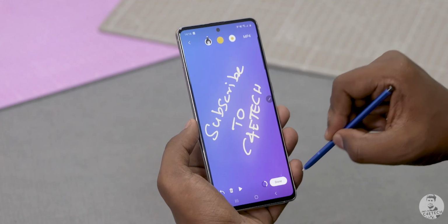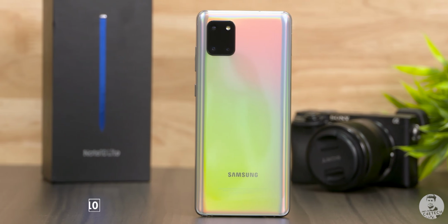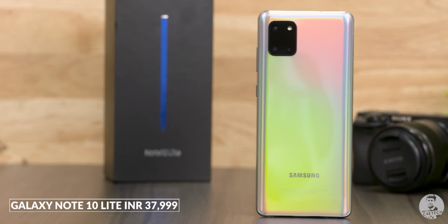So let's now take a look at the Note option. And no, you don't have to spend over a lakh for this S Pen experience, because the Note 10 Lite is available at less than 40,000 rupees. Technically, this, like the Galaxy S10 Lite, should not actually be on this list since it was announced 3 days into 2020. But hey, it's just 3 days, so I'm gonna love it since the specs are pretty 2019. Actually, the specs are pretty 2018.